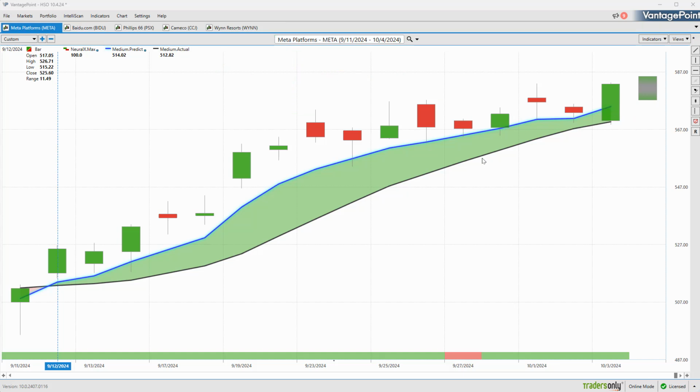And so whenever we see this blue line cross above the black line, well, it's suggesting average prices are going to start moving higher. You might want to look to go ahead and take a long position. And so you've seen since that time, we've had about a 12.5% rally just over the past 15 trading days here in shares of Meta. So a really nice move.